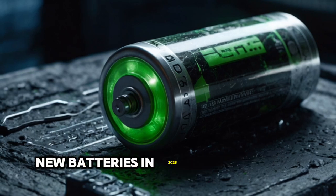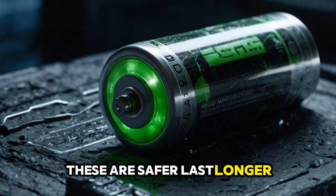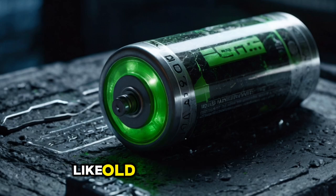New batteries in 2025 are made from salt, sand, and even recycled aluminum. These are safer, last longer, and don't damage the environment like old lithium batteries.